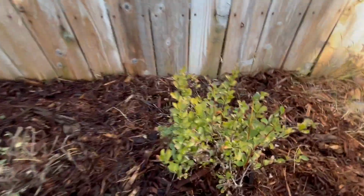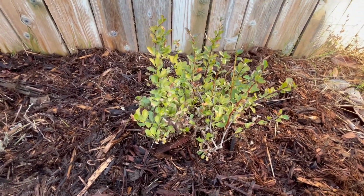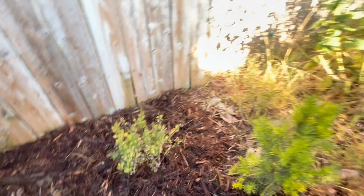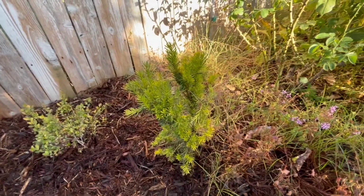Over here, this is the berberis or barberry. You do want to be careful with that. It does have thorns. And then a lot of new growth on the yew.